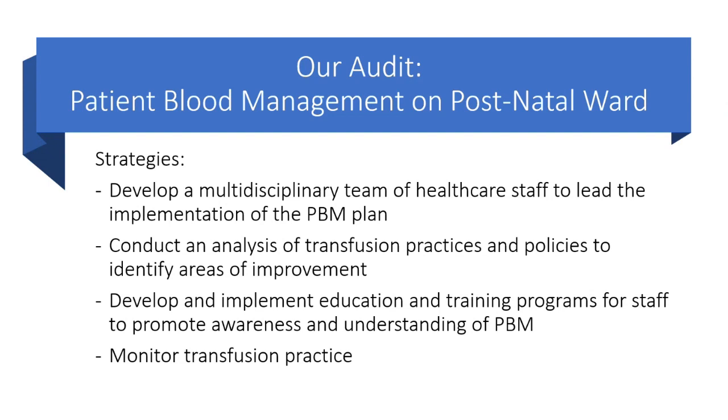We developed and implemented education and training programs for staff to promote awareness and understanding of patient blood management. This was obviously a forum as well to address any concerns any clinical staff had, and to ensure that they knew that they would be supported throughout the implementation of this initiative. And then we would monitor throughout our pilot period of about 3 months. We said we'd monitor transfusion practice on a week-by-week basis to see if we can identify any trends, if it's been sustained or if it was falling down, and how we would support in the interim.